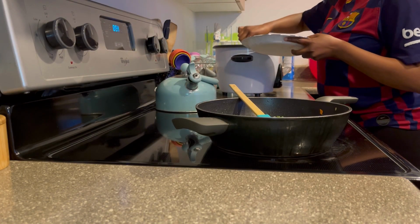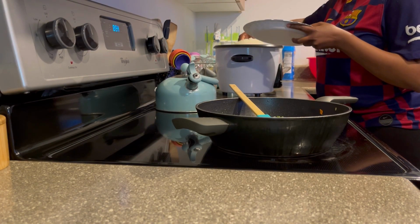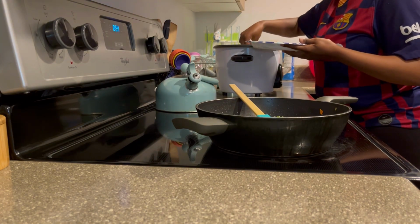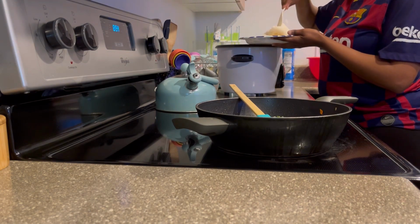My dinner for Friday is ready. I just serve it, eat and go to bed, or probably watch something before going to bed, and that's how my Friday is.